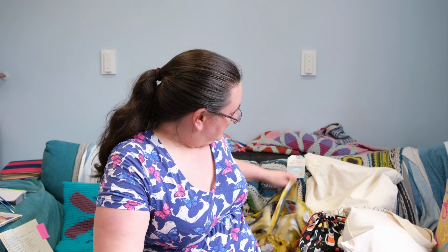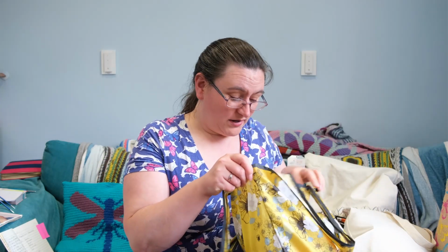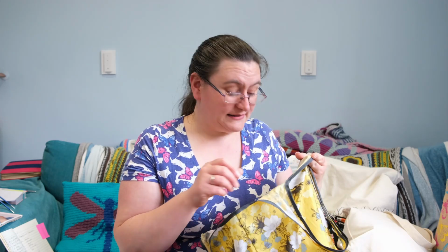So let's get on to my next WIP, and this, I haven't actually got a lot done on. The day this one came up on my wheel, it was incredibly hot, and I found I couldn't crochet much at all or knit much that day. So it is my boho blanket for my blanket along.